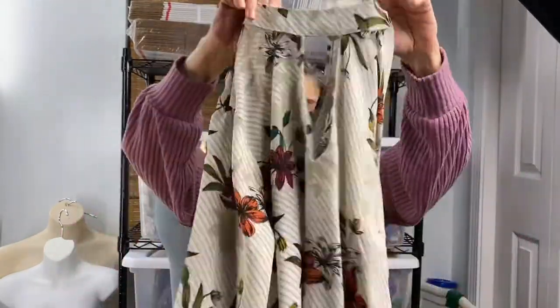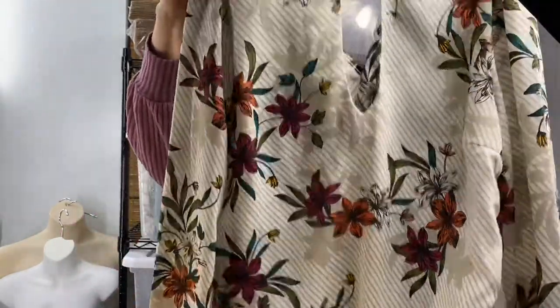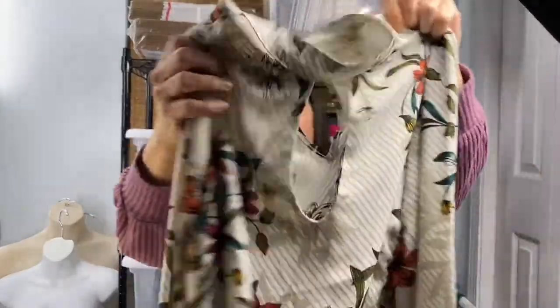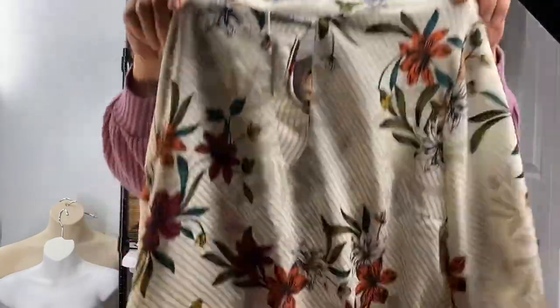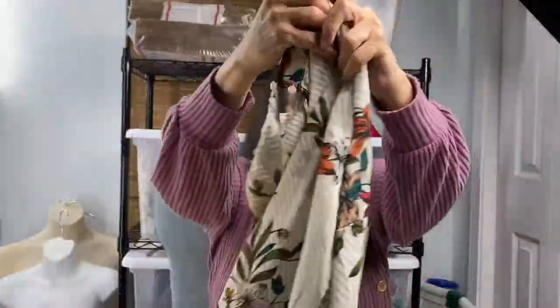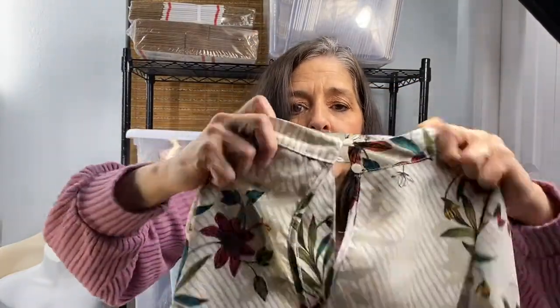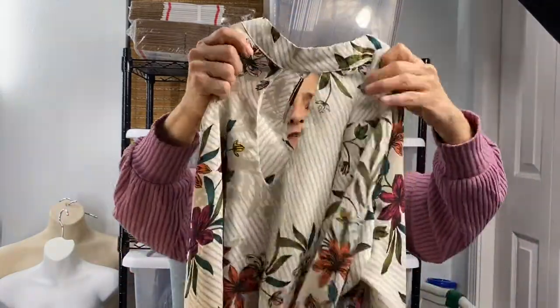Okay, this is Lily White, size medium. It's a bell sleeve top. This is a brand that I know isn't going to fetch very much, but this top is just adorable, at least I thought it was. It has the buttons in the back. Well, they both work, but one's unbuttoned, with the little openings in the front and the back.